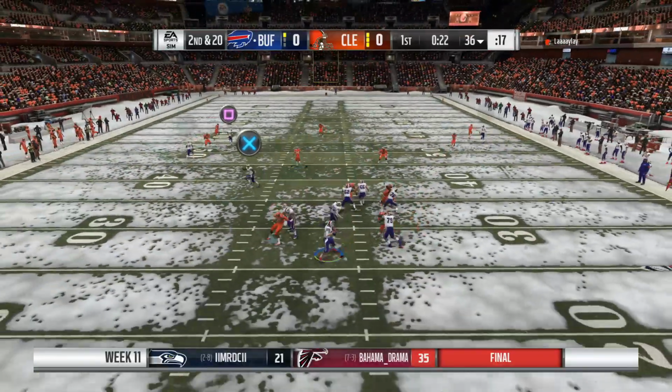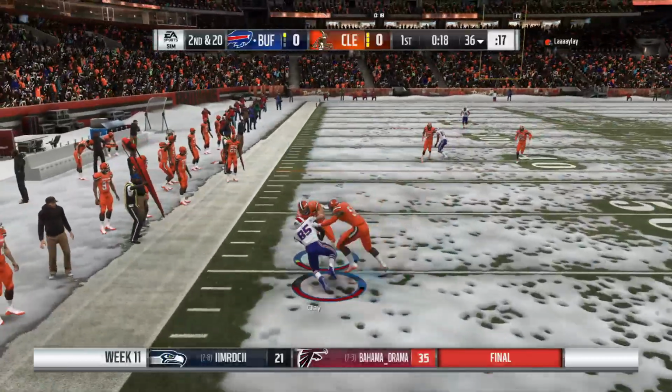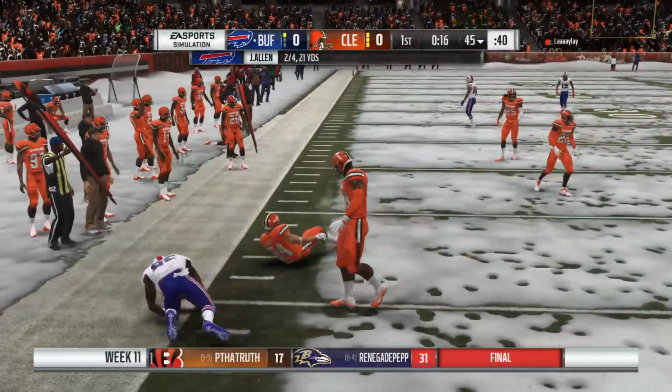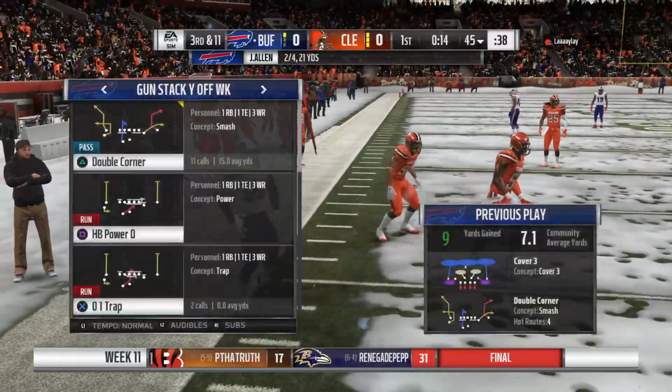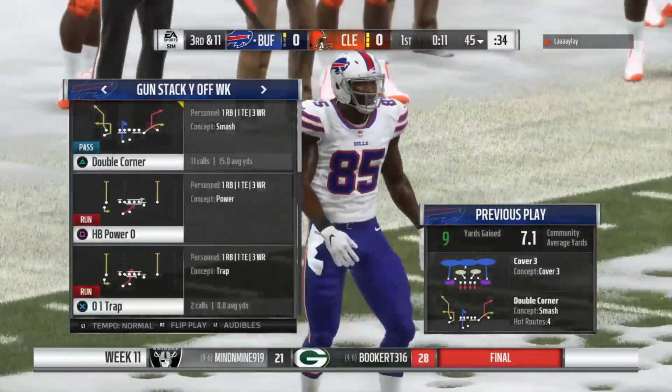Working out of the shotgun. Here's Allen. Left side here. Caught by Clay. And he'll be brought down right at the 45-yard line. They'll get 9 there as that sets them up better for 3rd down.